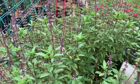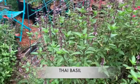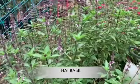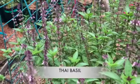So next is the Thai basil, and we planted these from seed. We got the seed from Johnny's Seeds, but this has been a workhorse, and I will tell you, it's late in the season now, so we've let it just kind of flower. Beautiful purple flowers, if you can see it, but all of the pollinators are all over it.